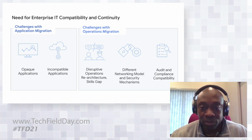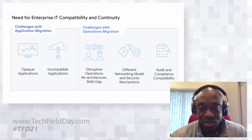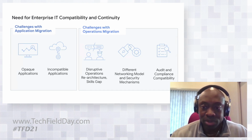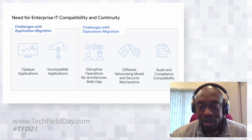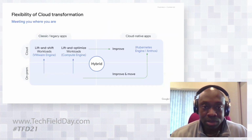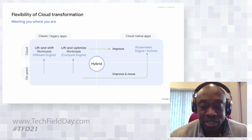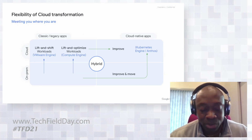They're concerned with different network models and security mechanisms. They have to maintain the same security posture and have to figure out a way to easily do this. And of course, they have to maintain the same audit and compliance and compatibility posture as they move to a cloud solution.